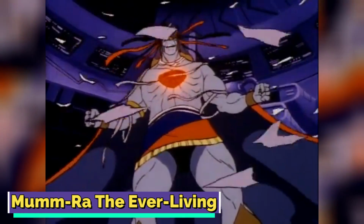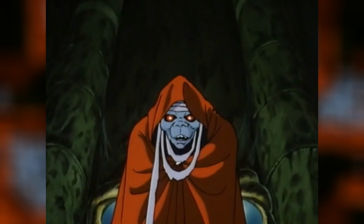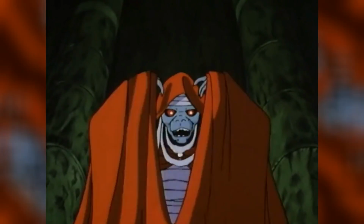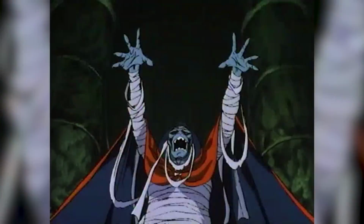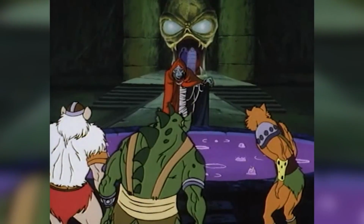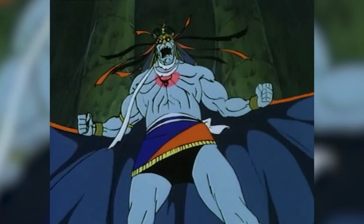Mumra, the Everliving, is nothing less than a legend, and this antagonist truly needs no introduction. Appearing in the form of a skeleton, Mumra had truly made life on Third Earth quite difficult for the ThunderCats. He was determined to steal the Eye of Thundera and then use it for his gain, and somewhere along the way, he also dreamed of defeating the ThunderCats and establishing himself as the sole ruling power on Third Earth.